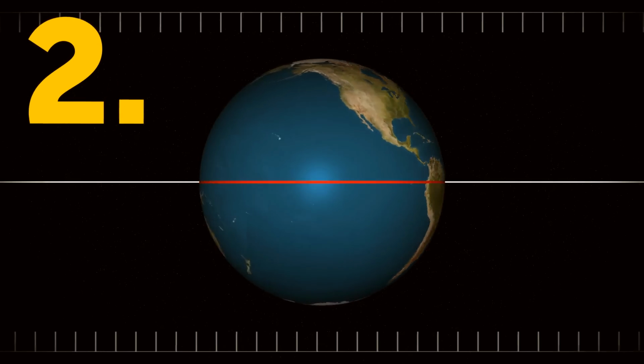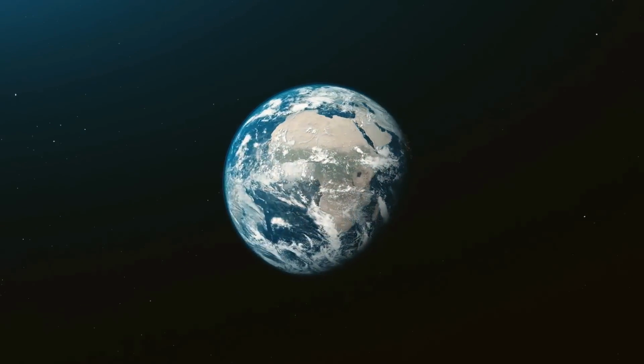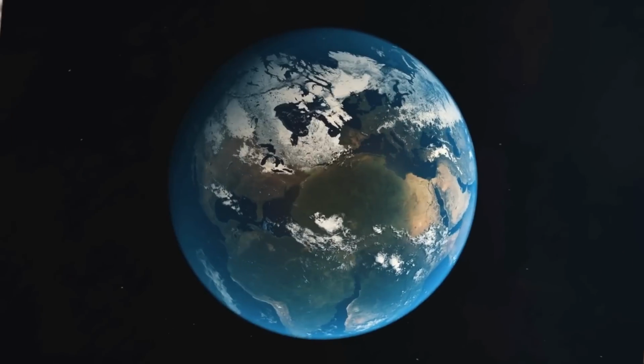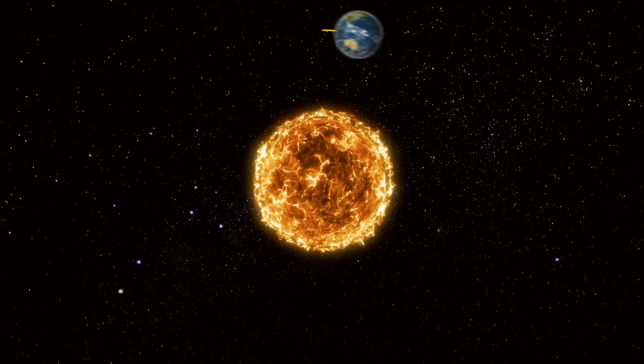The second is obliquity, which has to do with the tilt of the Earth. And the third is precession, which is like a wobble as Earth spins. Depending on where we are in these cycles, we might experience colder or warmer temperatures. But other things, like the position of continents and the atmosphere, also play a role in our planet's fate.